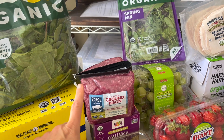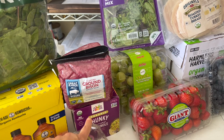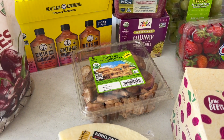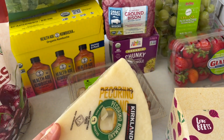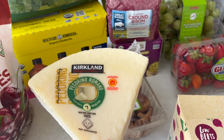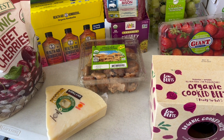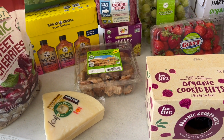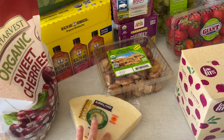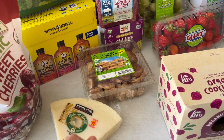Anyways, I got some bison, some chunky guacamole. This has very clean ingredients. Some shiitake mushrooms. This, I think, is the one and only item I got that has dairy. This is cheese. I am just experimenting. I'm constantly experimenting with adding dairy back into our diet. And hopefully it'll be okay. Because, you know, it adds a lot of flavor. It adds calcium and potassium. So we'll see how that goes.